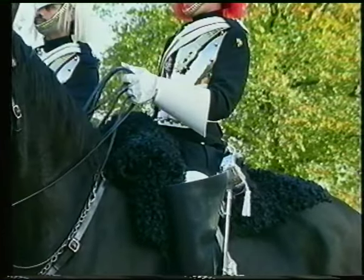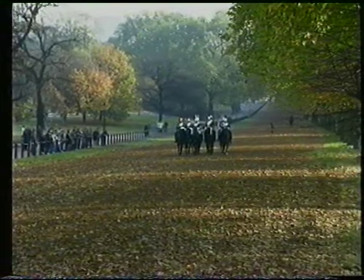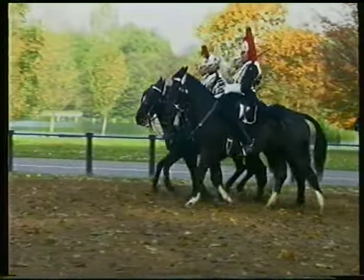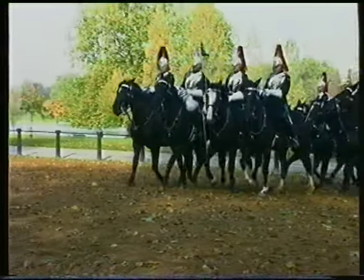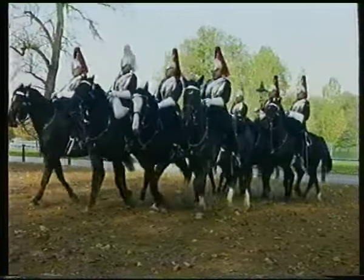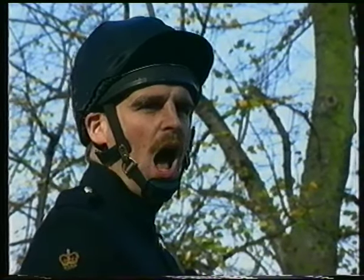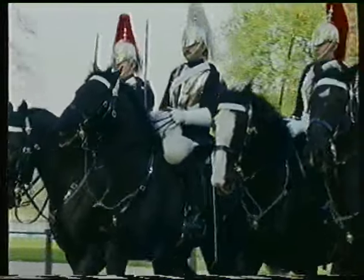During kit ride, we teach the soldier in his full state kit to ride in sections, and when he rides in sections, they always move off in fours. And they'll go out into the park and they'll do various drills on Rotten Row, along the Serpentine Road in Hyde Park. They do section work, they're always wheeling round, they wheel to the right, wheel to the left.